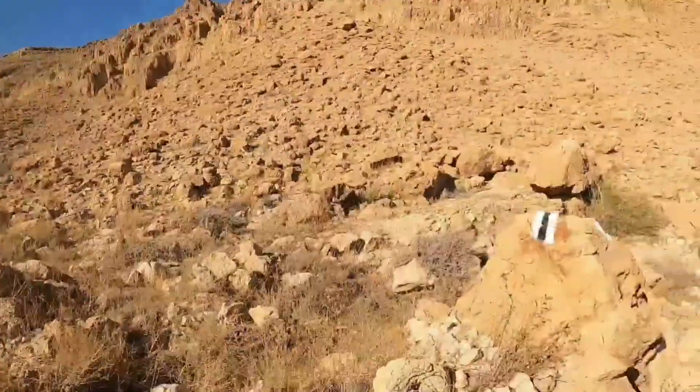Okay, so it's time to head down. We're going to be following the Black Trail. This trail is called Tzukim. It's a very steep descent, but what I'll do for you is a time lapse so you can see the entire trail down. Here's the trail marker.